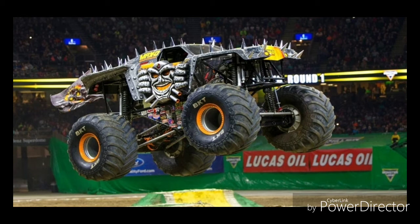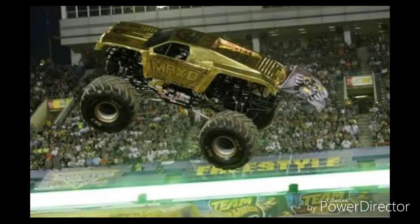This truck is just, I don't know how to feel about it. It's a great looking truck, but so repetitive. They have not changed the truck in years. But of course, after they debuted this version, they had to have new colors. So this is one of the Max Ds that they had. They actually changed the whole thing up.